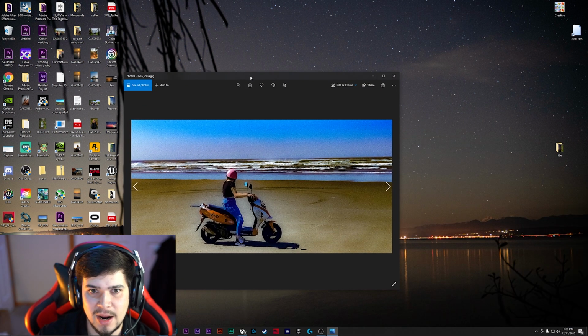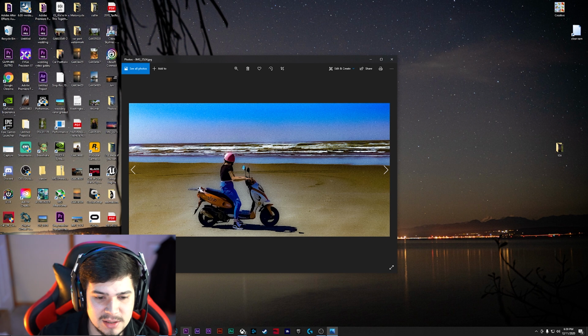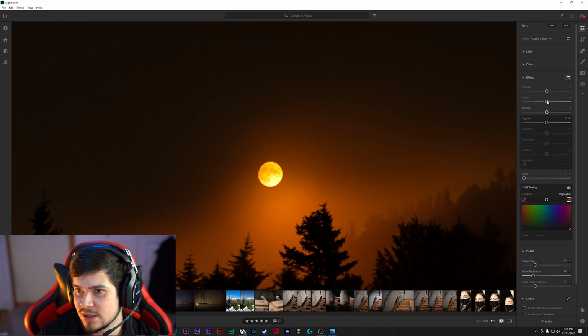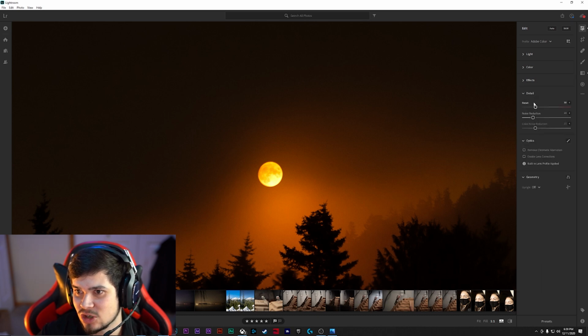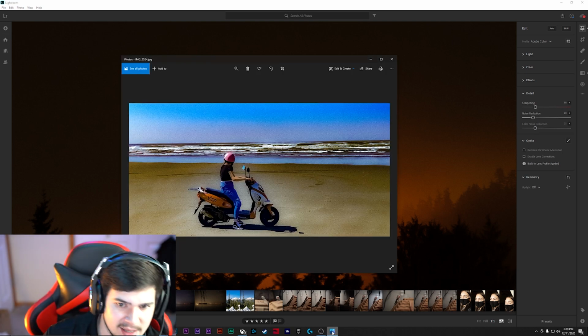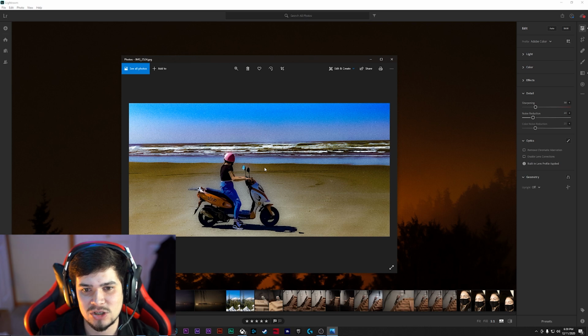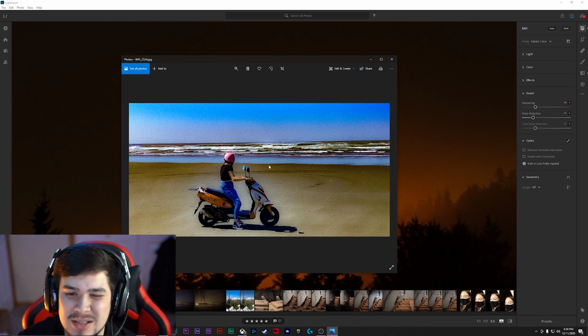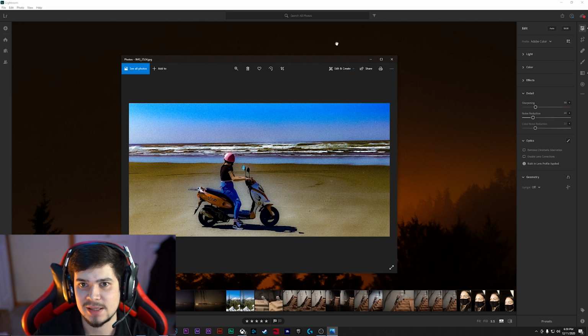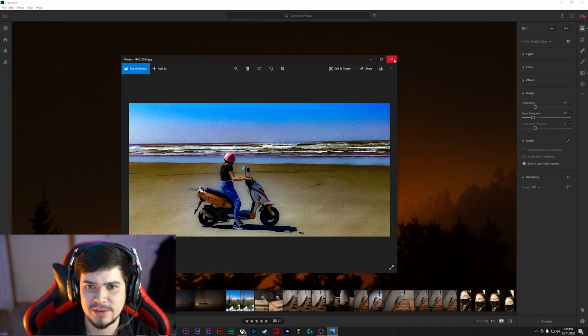Right here, I basically used all of those. I used the texture, clarity, dehaze, and then the sharpening, noise reduction, and I think maybe color noise reduction, just to try to make that look like a cartoon or a painting or something like that. I just thought it was a cool little image and a cool little technique that I wanted to experiment with.